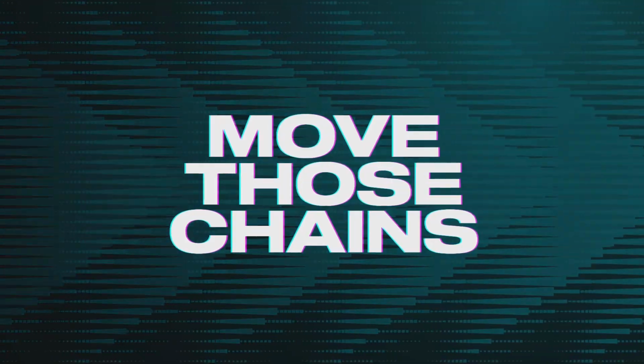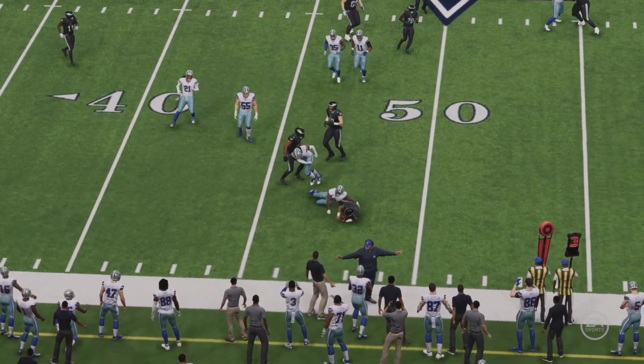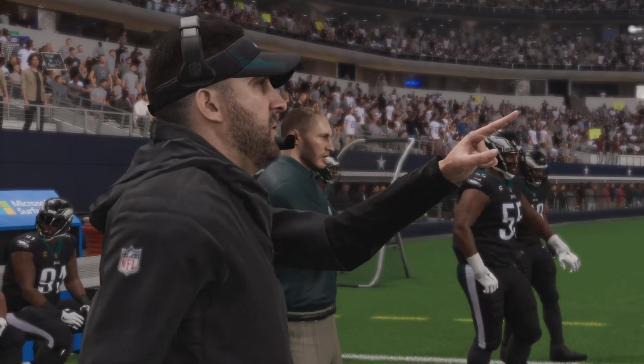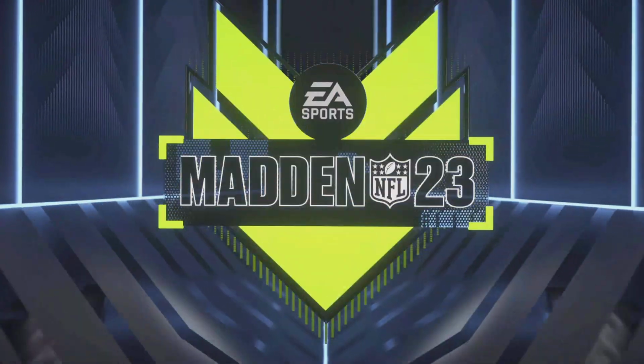And this is one of those plays that if you can use it to keep the chains moving, it's a good play. And not only that, it tends to tamp down the pass rushers because they have to recognize this play and stay at home. The quarterback uses it well. Read option, keeps it, and picks up a first down with some nice running.